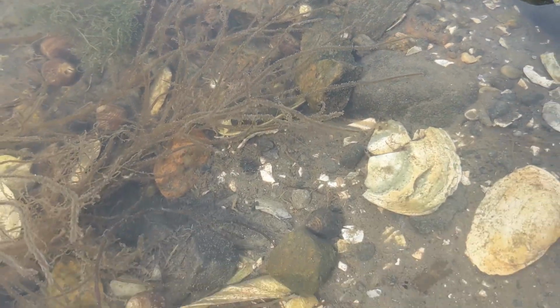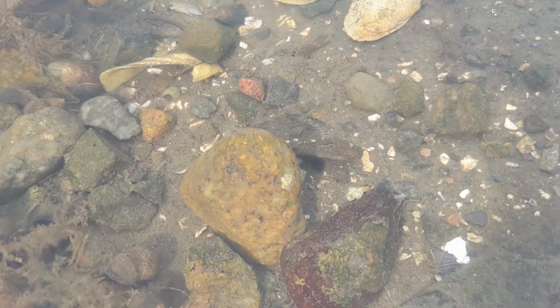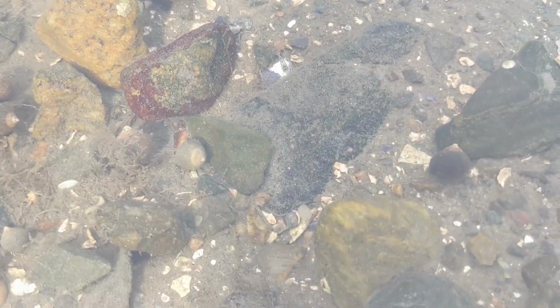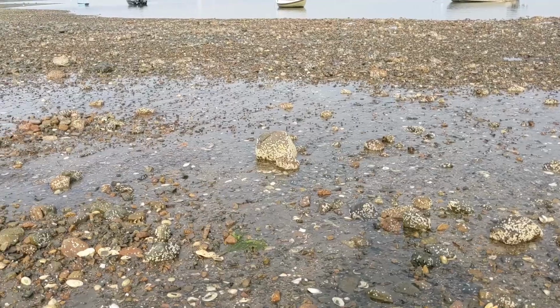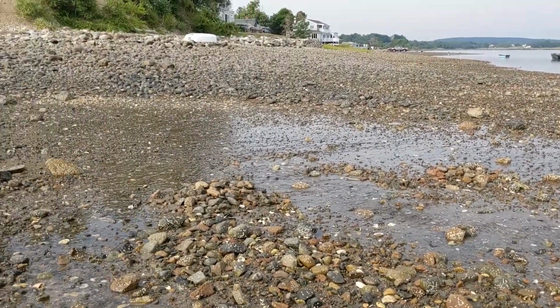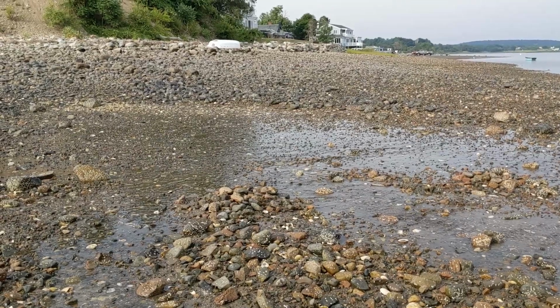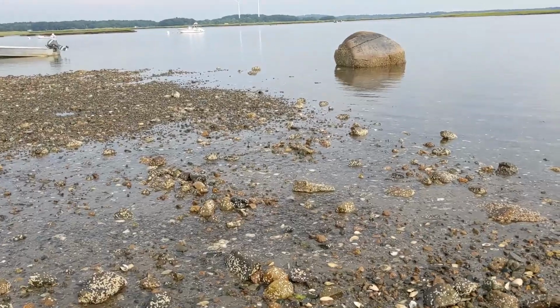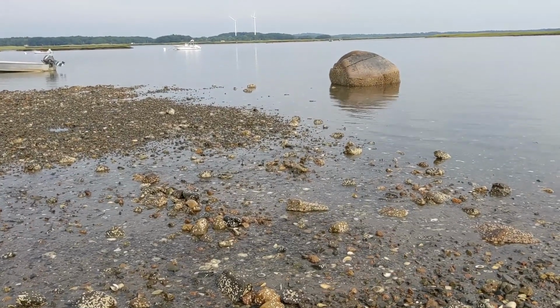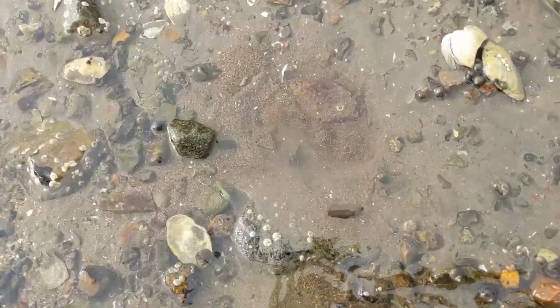Found another, well, this wasn't a tide pool, but another shrimp in kind of a poolish area. It'd be cool to bring a jar down and see if I could scoop up some stuff and see what's going on in there. Maybe catch a shrimp. Observe them for a little bit.